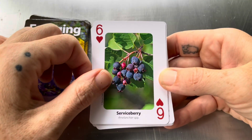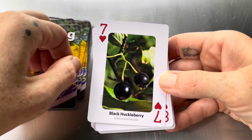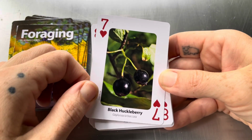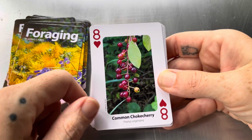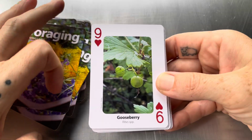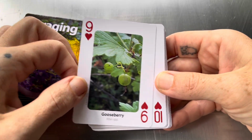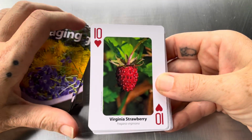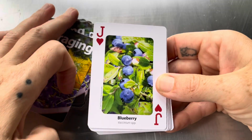Service berries. I actually just noticed we have a few service berry trees at the Holden Arboretum. Black huckleberry. Not something I've worked with or seen out in the wild too much. Common chokeberries. Now, I have seen these, but I thought they were poisonous, and apparently they're not. Gooseberries. I've actually gotten these at the grocery store. They're kind of fun. And then there's the Virginia strawberry. This is definitely not one that I've worked with.